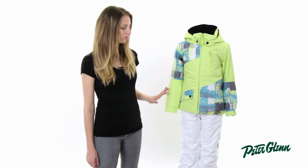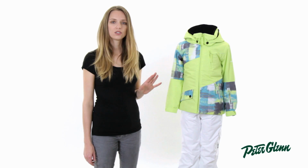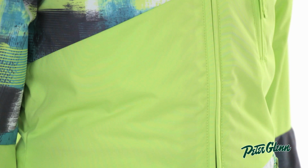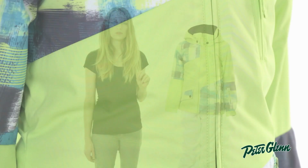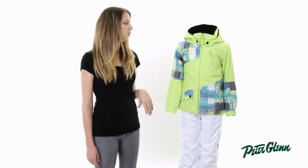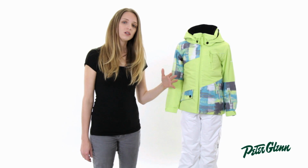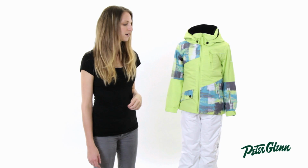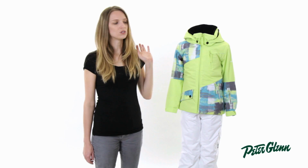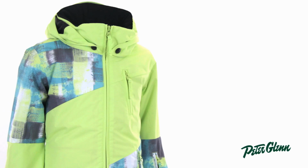It's 10K waterproof, and it's got two layers of DWR on it. DWR is a surface coating that goes on the fabric, and it provides extra water resistance. If you've ever seen moisture droplets bead up on a fabric surface, that's because of DWR. So it helps to keep them dry, but it also has an added benefit in that it protects against liquid stains, especially with two layers of it. If your little girl spills something on her jacket, it's gonna be a lot easier to clean because it's not gonna set into the fibers.